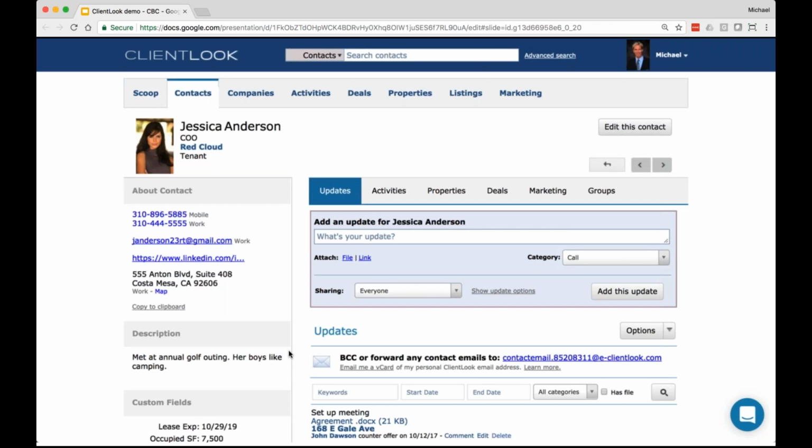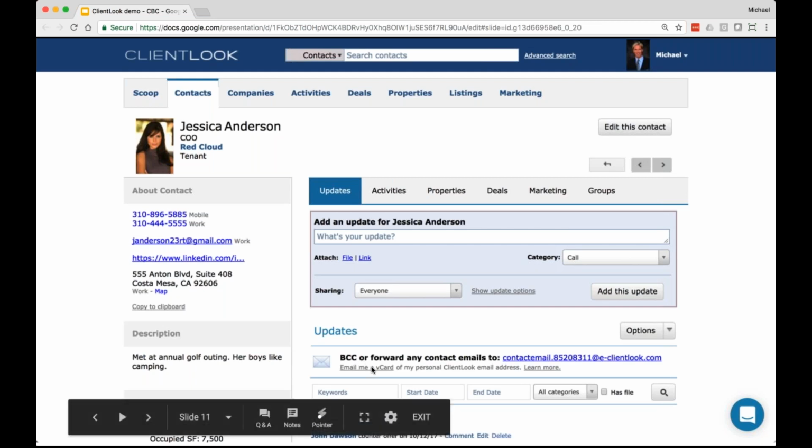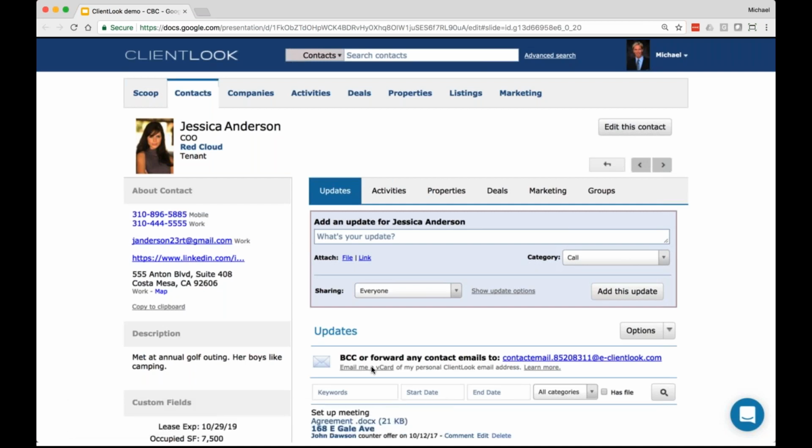So here's how it works. Each ClientLook user gets their own ClientLook email address. This is an email address that you add to Outlook, that you add to your phone, whatever. And you simply click this little email me a vCard link in the middle there, and it will add this to your device with the name of ClientLook.